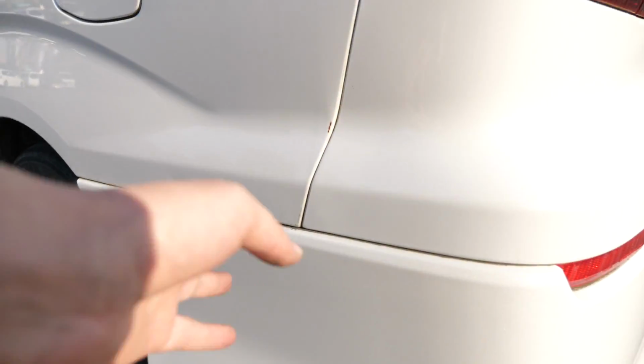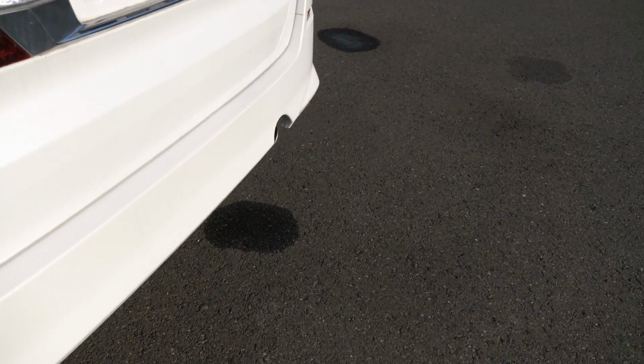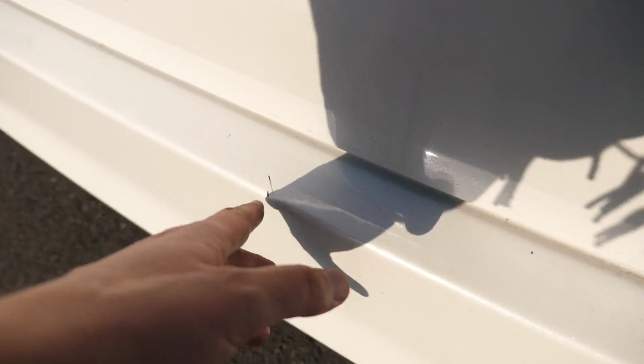Okay, there's a little weird chip here with some surface rust coming through. The back bumper has a minor scratch here.